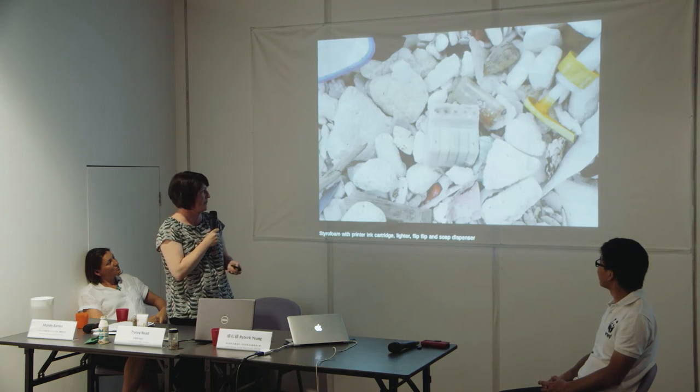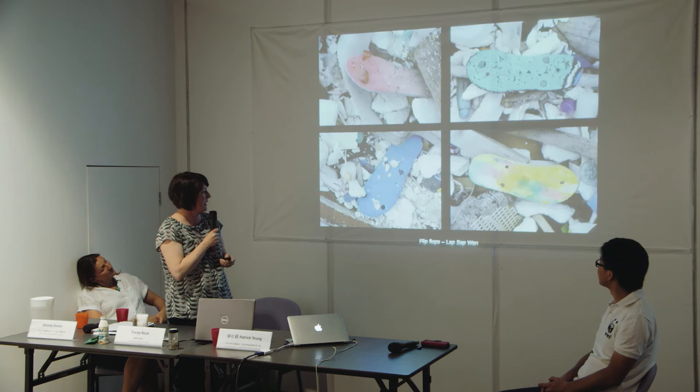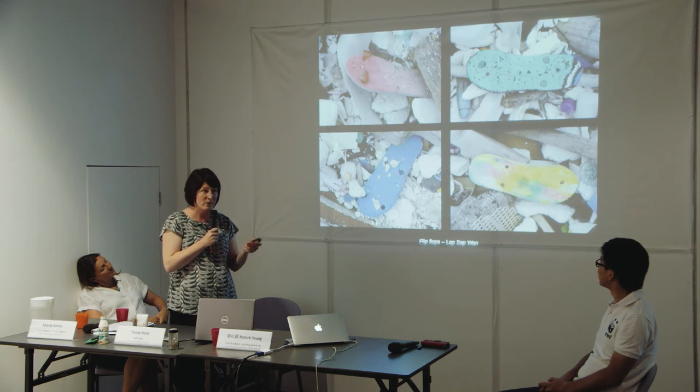This is another example of polystyrene, just a random shot, as you can see there, printer ink cartridge, another panda lighter, soap dispenser. What I found particularly alarming was the amount of shoes and flip-flops that are on Lapsat Wan Beach and on other beaches in Hong Kong.